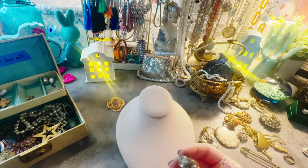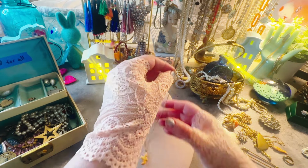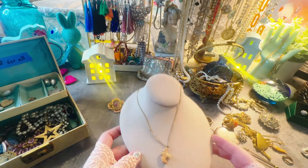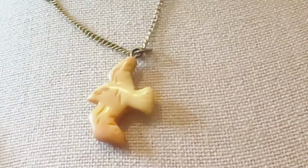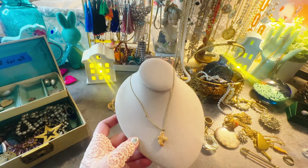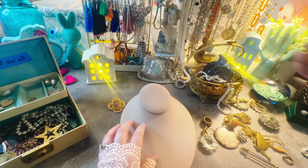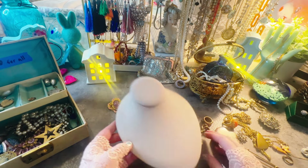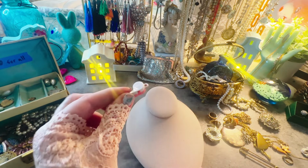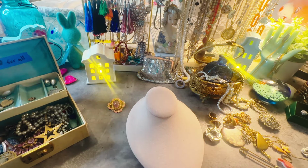This is some interesting stuff I haven't really seen around here too much. Here's another one of those. What is this? Is this a bird? This is more like a fetish bird carving. Interesting. Anybody got any ideas what that is? Very, very interesting. Okay, we have a little whistle.